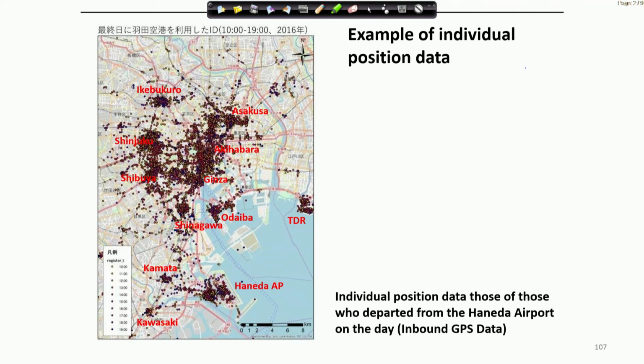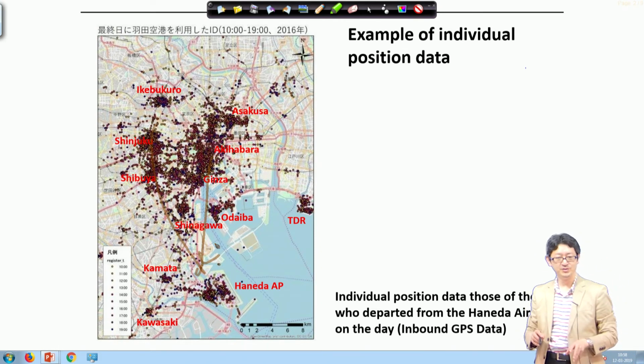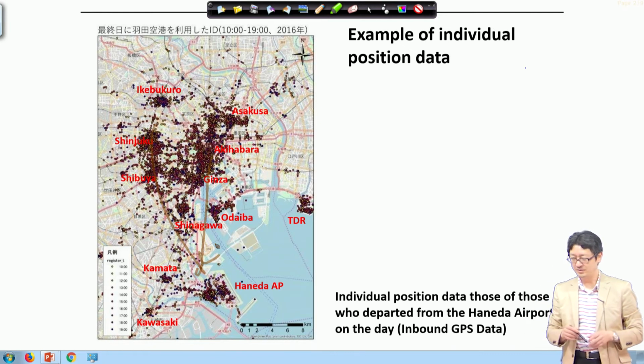So time goes by. From 2 to 3 p.m., they start going to Haneda. But of course, as is easy to understand, they go directly from those centers to the airport.